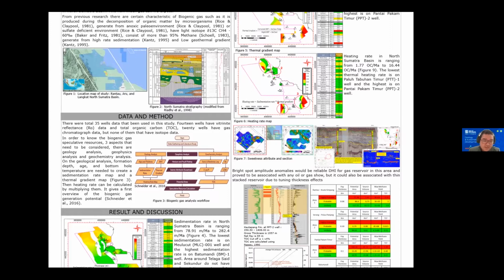In the geology analysis, formation depth, age, and bottom hole temperature are needed to create a sedimentation rate map and a thermal gradient map. Then heating rate can be calculated by multiplying them. It gives a first overview of the biogenic gas generation potential, from Snyder et al. 2016. After we know the heating rate map, we can also add seismic attribute data to find the potential area of generation of this biogenic gas. And then from geochemistry data, we can create a calculated TOC log. The next step is calculating the speculative resources using max methane yield.